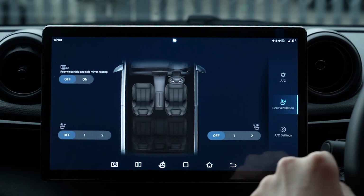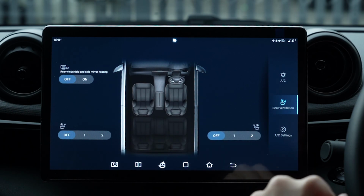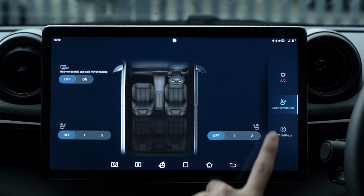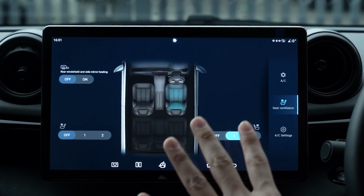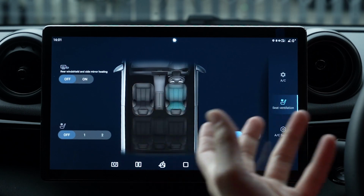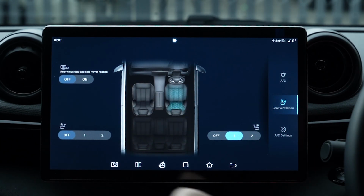And then seat ventilation. Okay, this is something unique, I would say. So as you can see here, we can select the fan on the driver's side or the passenger side. So if I select it to number 1, then it will actually cool my butt and also my back. And yeah, you can actually feel it cooling your butt and your back. During a very hot and sunny day, this car will be cooking inside. And when you enter the car, you might be sweating and whatnot.